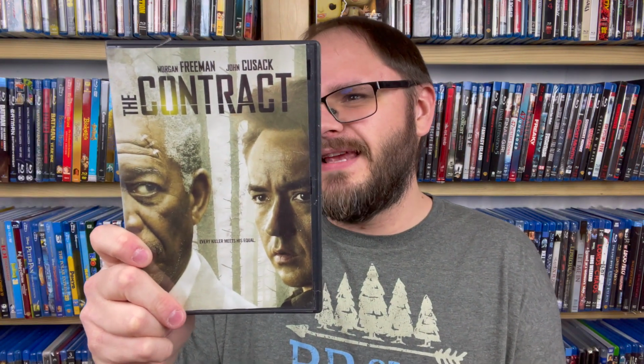And then next up with John Cusack and Morgan Freeman, The Contract. Every killer meets his equal. This looks interesting. I feel like I've seen this before. The only thing standing between an assassin and his target is a father who must protect his son. I don't know. It has a really good cast, but do I need it in the collection is the big question. I'm going to put this in the maybe pile to see if it is one that is supposed to be pretty good or not, because if it's not, then I don't think I need it.